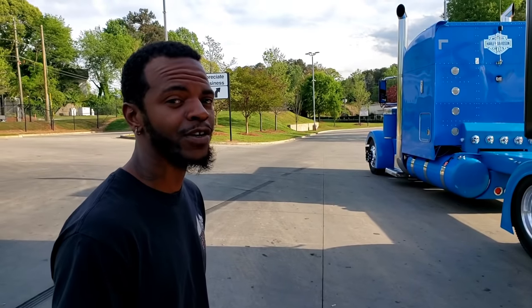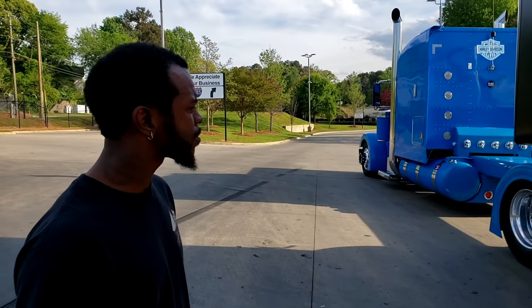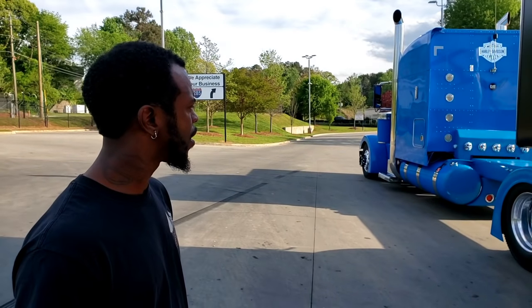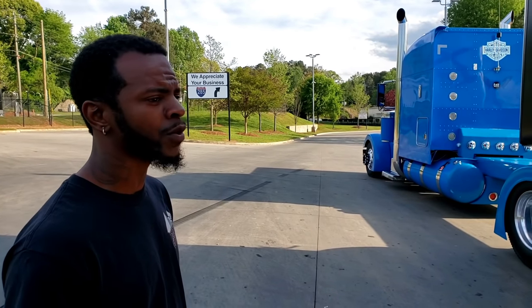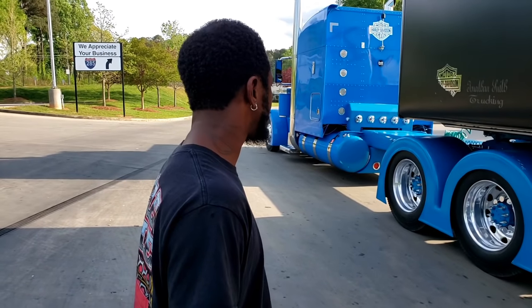This is the boss man truck, so yeah. I'm getting it buffed out, but I'm gonna get it painted. I'm probably gonna do like a tribute to breast cancer. I lost an auntie. Rest in peace to my auntie, man. Rest in peace. Thank you, my brother. So I wanna do something to pay tribute to all the breast cancer people that lost their loved ones.